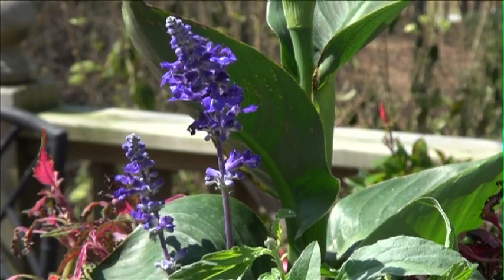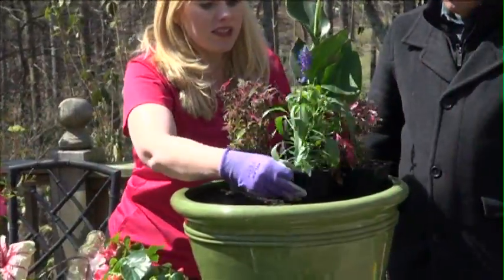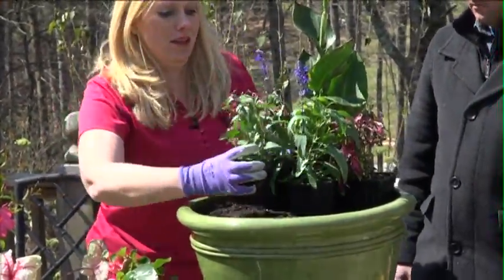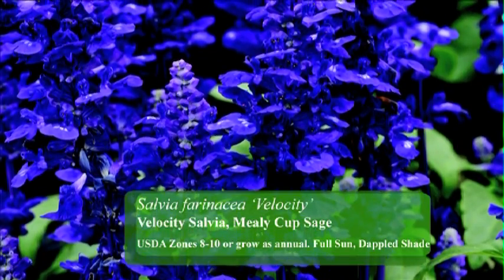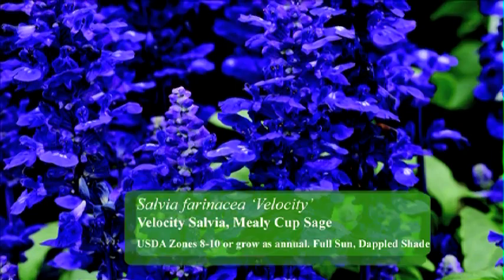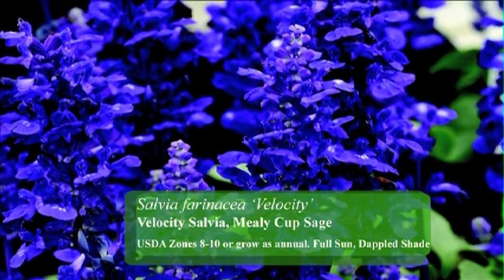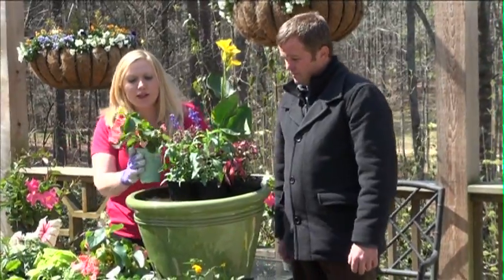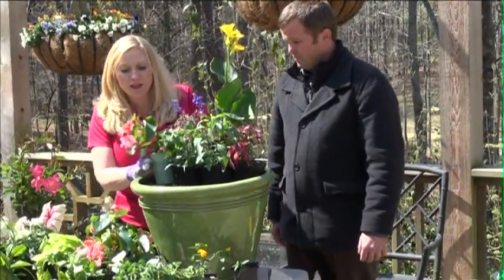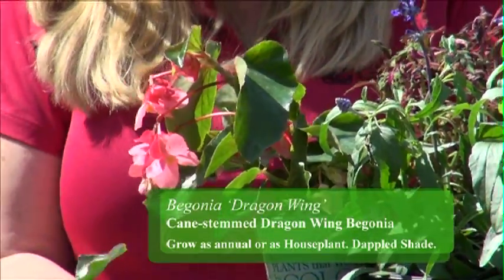Our next plant, after we have the lacy, we're going to go with the spike. So we'll have the blue salvia. I think this is actually Velocity Blue salvia. Nice. It's a very nice heat-tolerant plant and thrives, especially in late August. It really picks up. The next thing we're going to do is add in the dragon wing begonias. Dragon wing begonias are great plants because they bloom late in the season.